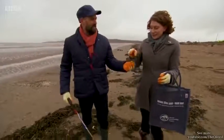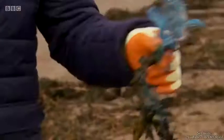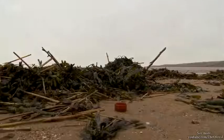Plastics are particularly bad, aren't they? Because they just don't break down. Yeah, that's right. They can last for hundreds of years in the sea, and they never disappear. They break down into smaller and smaller pieces. And the problem with that is that lots of animals mistake them for food.